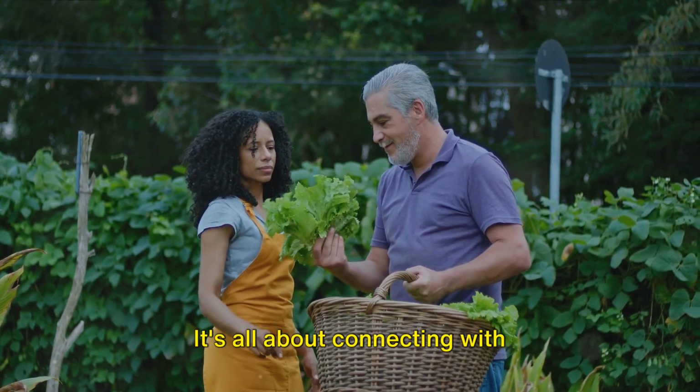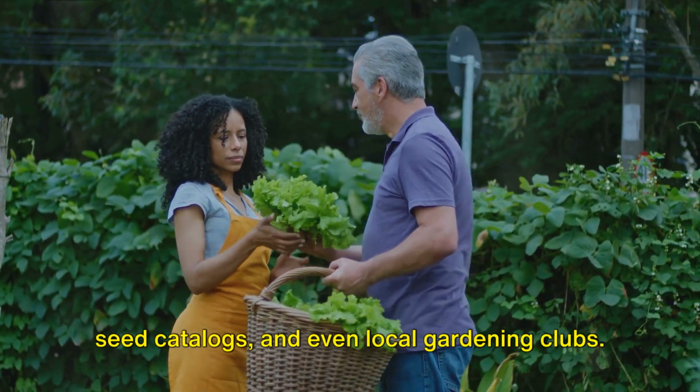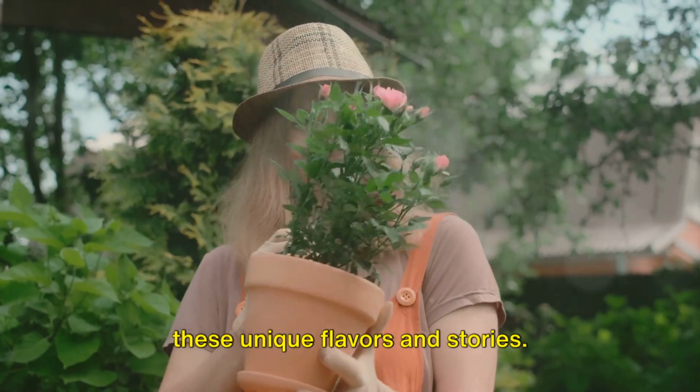Finding seeds for these heirloom beauties is an adventure itself. It's all about connecting with others through seed exchanges, heritage seed catalogs, and even local gardening clubs. It's like joining a secret society where everyone is passionate about preserving these unique flavors and stories.